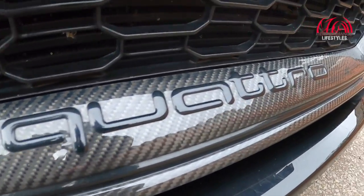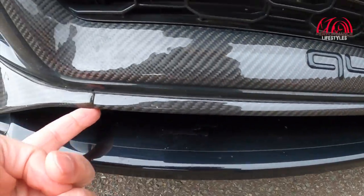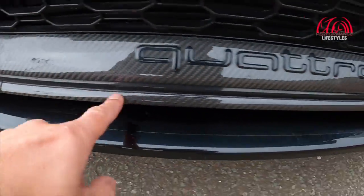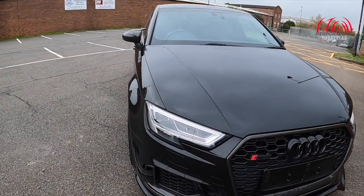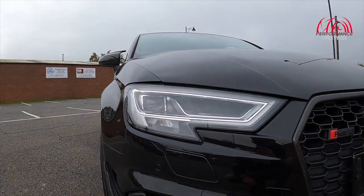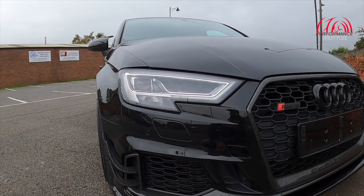And then it's got the Quattro badging on it as well. And again, the carbon fibre here, which carries on from these here, all the way here, and onto the other side, obviously, because it would look a bit daft if it was just on one side. And then it also does have the Matrix LED headlights, which I think are absolutely fantastic.